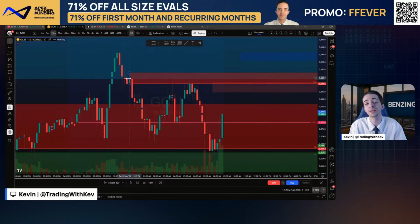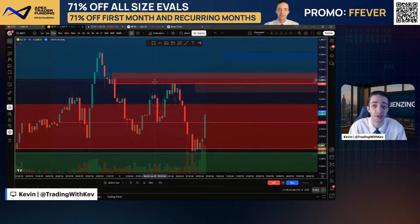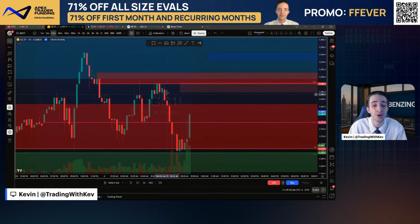Now, a supply zone is an area where sellers showed an imbalance. So we would get an area where price consolidated, then a strong move lower. Once we get that move lower, what I like to look for is number two, continuation. This also had continuation, that's great. I also see that pre-market, we came into the supply zone and rejected it once, came into it again, and rejected it twice.